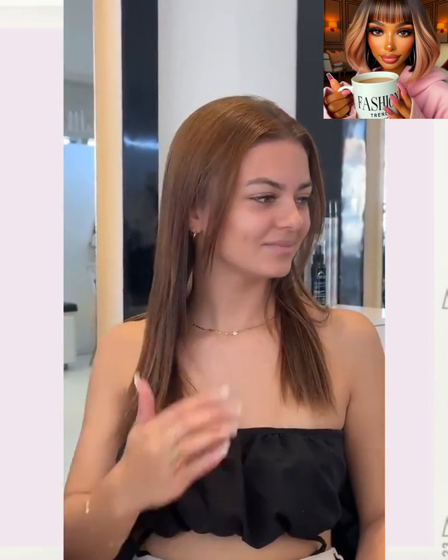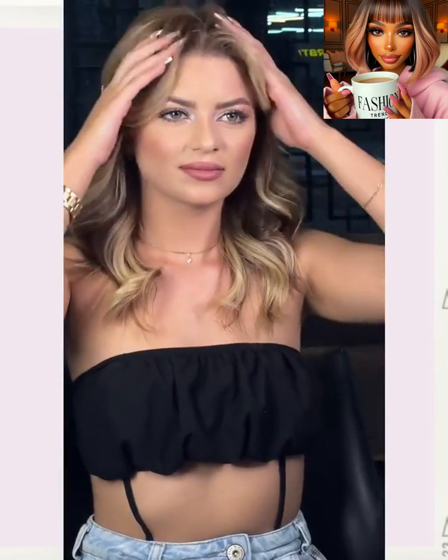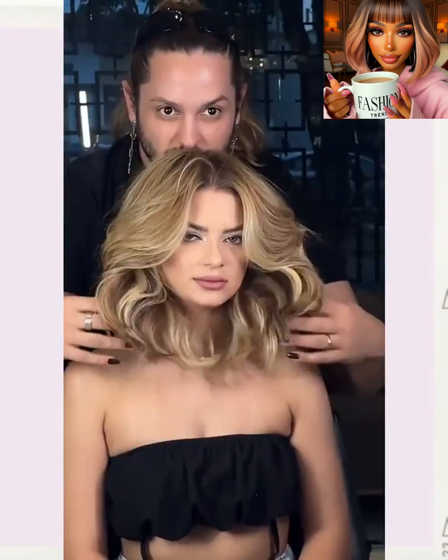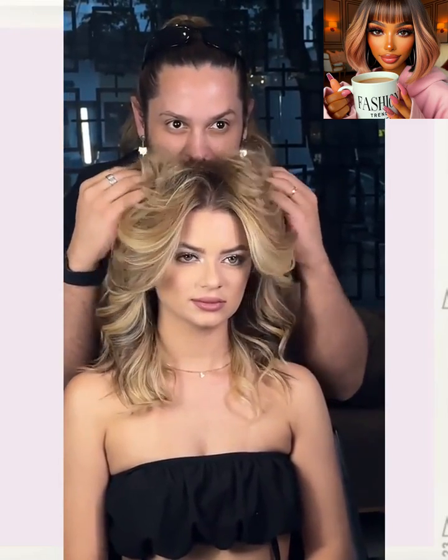Next up we have someone with mid-length hair, and she gets the hair layered and beautifully colored. Such a stunning dimensional blonde. Beautifully done.